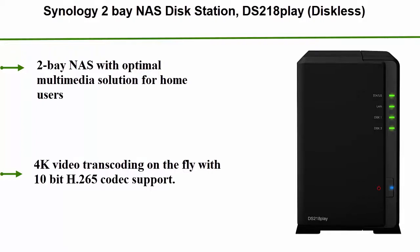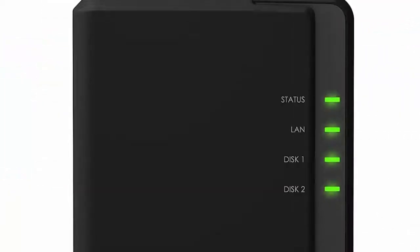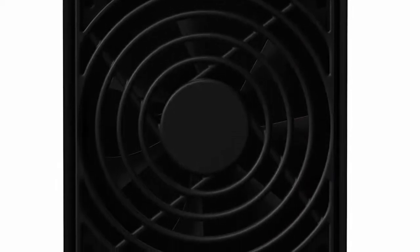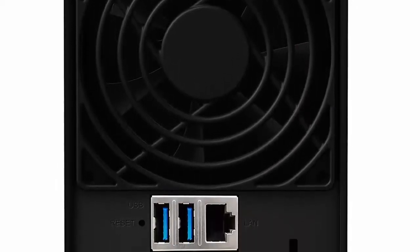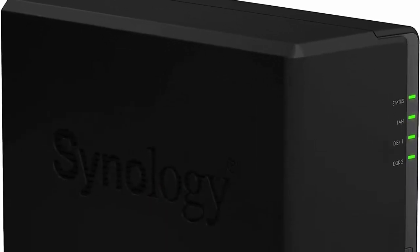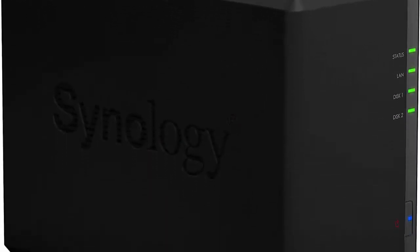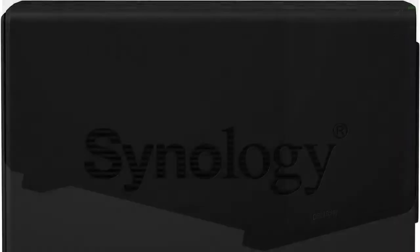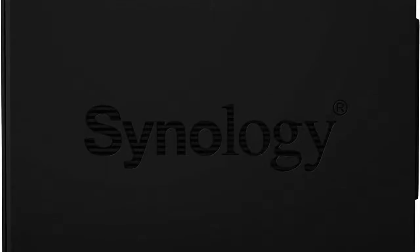Top 5. Synology 2-bay NAS DiskStation DS218play, diskless, 2-bay NAS with optimal multimedia solution for home users. 4K video transcoding on the fly with 10-bit H.265 codec support. Operating temperature 5 degrees centigrade to 40 degrees centigrade, 40 degrees Fahrenheit to 104 degrees Fahrenheit. Storage temperature minus 20 degrees centigrade to 60 degrees centigrade, minus 5 degrees Fahrenheit to 140 degrees Fahrenheit. Up to 112 MB per second sequential reading and writing throughput, respectively.